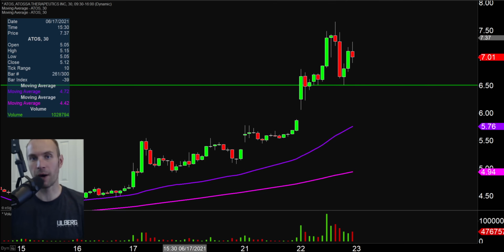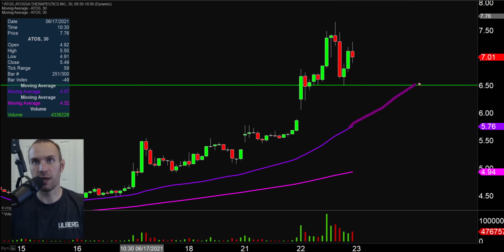But again, as I talked about in the previous one, even if the price doesn't hold above it, not the end of the world, because you still do have that 50-period moving average down there, the purple line. And as long as that level moves higher and higher and the price stays above it, that does still imply that the broad trend is still plenty bullish.